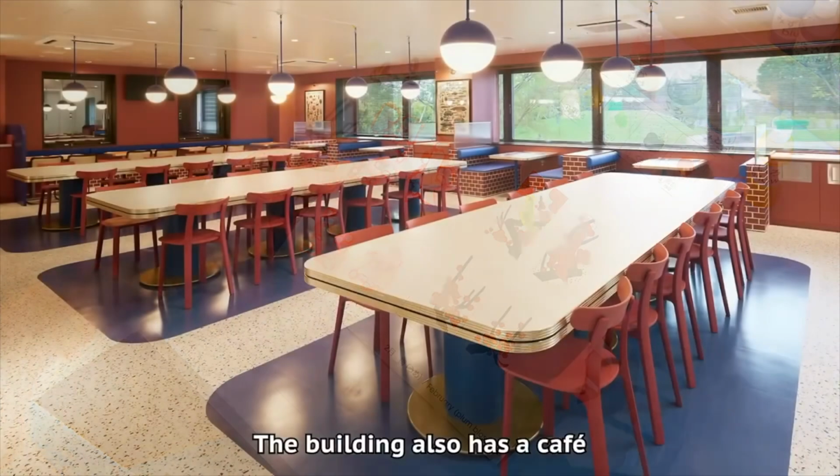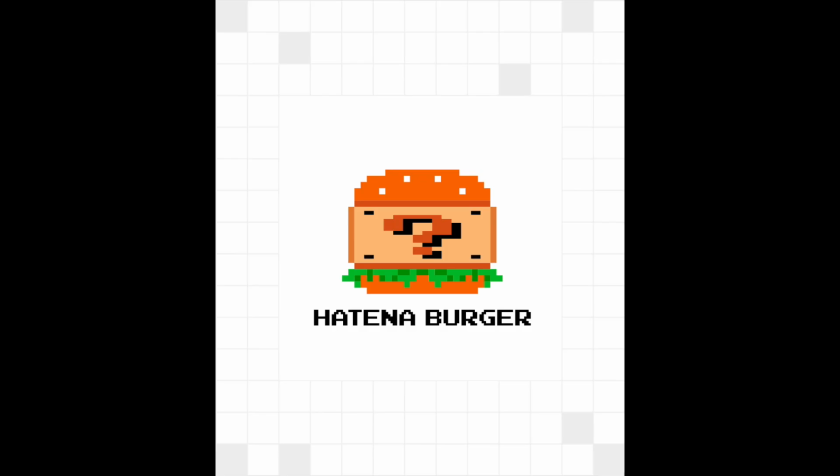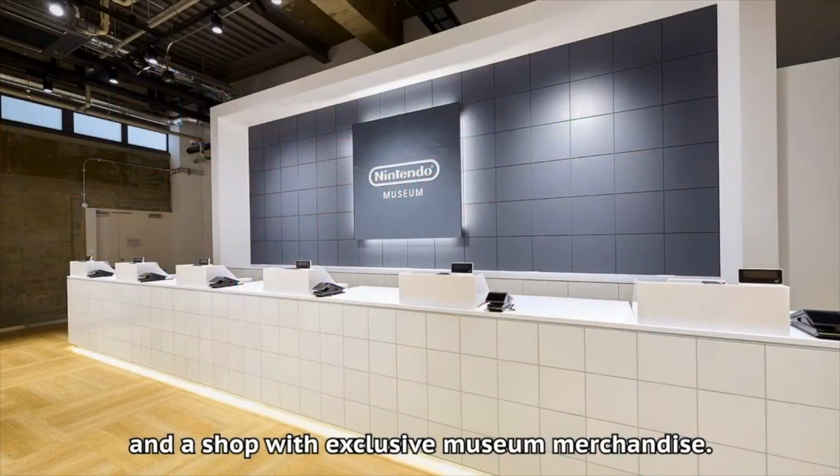So anyways, we got the cafe next. It's called a Hanafuda Burger, which is weird. And yeah, there's not that much for me to say about that. It's just weird. Okay, and then we have a shop, which is not surprising.